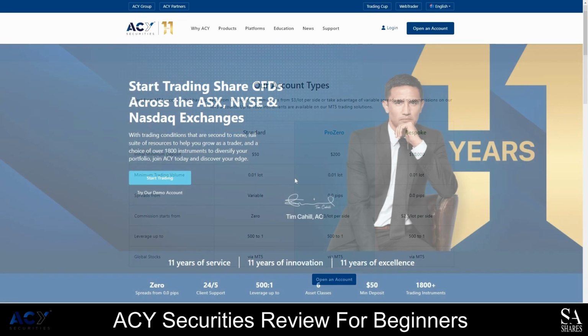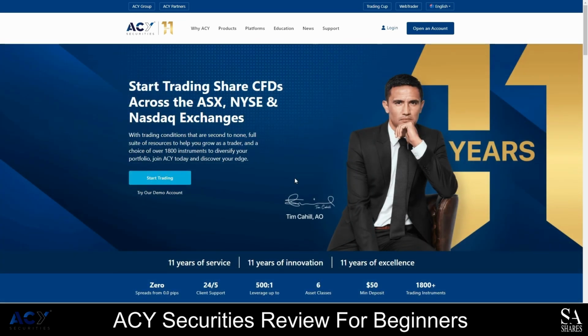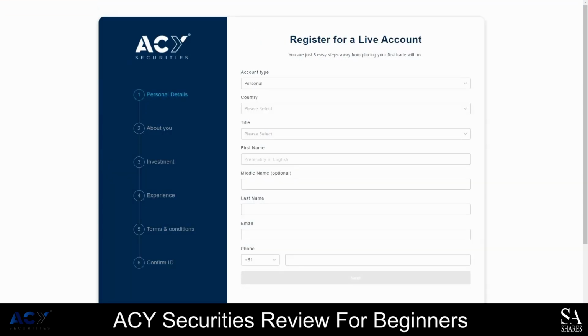Creating an account with ACY Securities may take up to 24 hours. However, it's a simple, straightforward process, and you can open an account with a few simple steps. Firstly, launch the ACY Securities homepage, and then click on the Open an Account button. Complete the online application form. Next, you will want to verify your account and email address. Once you have verified your account and email, you can log in to the ACY Securities client portal, and once your account is set up and approved, you can simply fund your account and start trading.